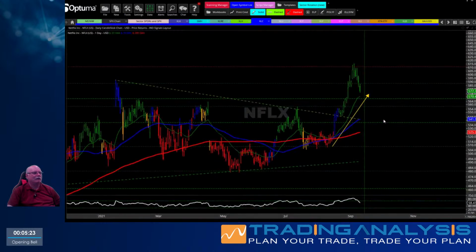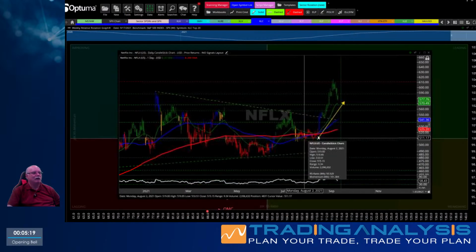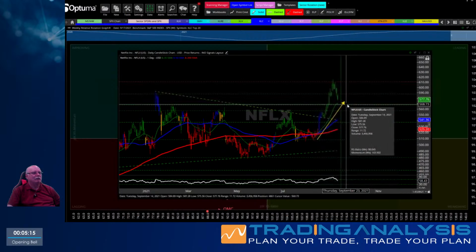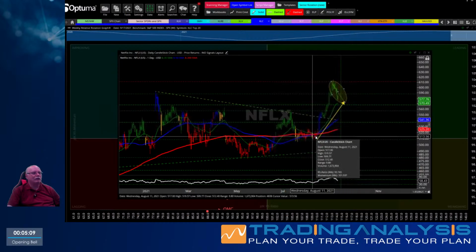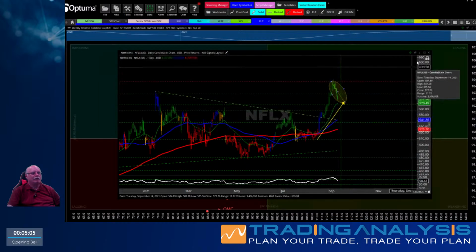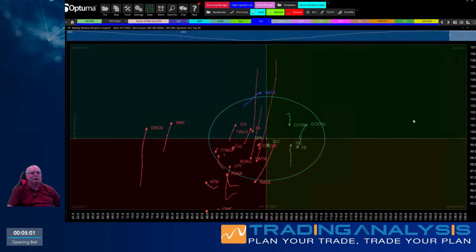Netflix, however, has got a blue weekly improving trend. Netflix came out of a triangulation, broke cleanly above that, set a new all-time high, and is taking a bit of a corrective move right now. We'll see where this ends, but this could be 5 up. We get 3 back, we get a good clean signal. We can go long in Netflix here in the near term.